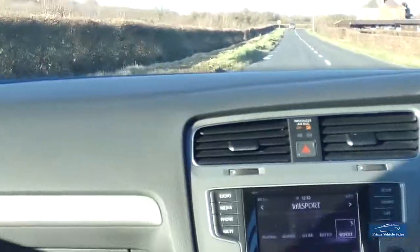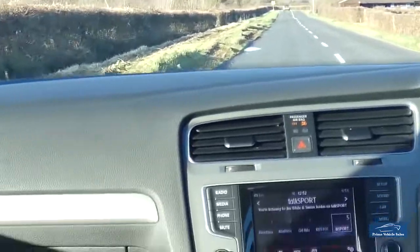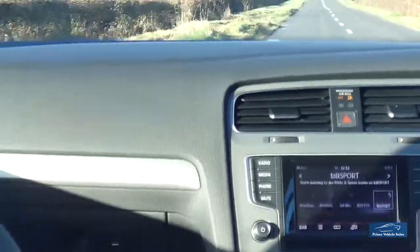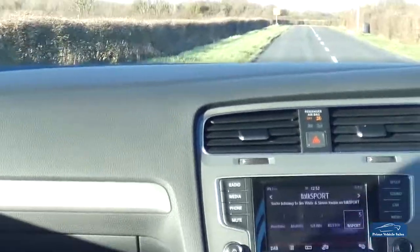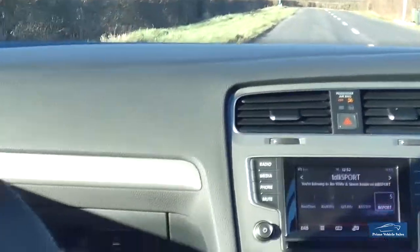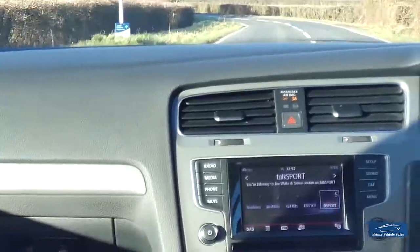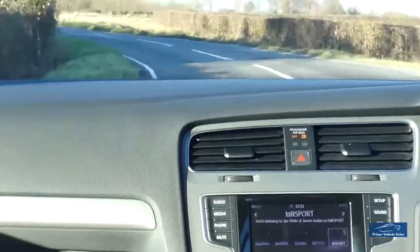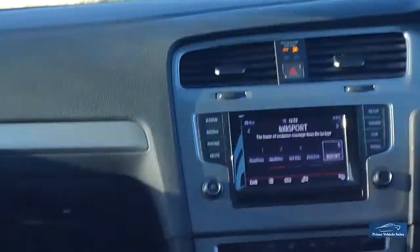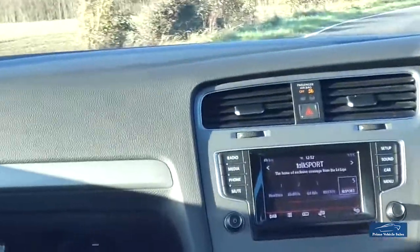So yeah, we took this one in part exchange against another vehicle. It's a really nice car. Very comfortable, quiet as a mouse, no squeaks, no rattles, and nicely specced as well. So you've got front and rear parking sensors on it, it's got cruise control, active cruise control, it's got all the auto lights, auto wipers, DAB radio, touchscreen DAB as well. So yeah, nicely specced, nicely packaged, nice looking car.